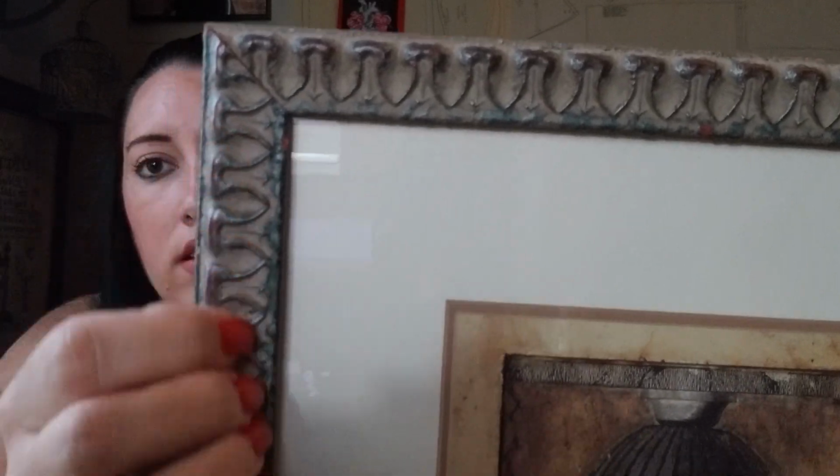3 other frames that I found. This was for $2, really heavy wood, and I like the distressed and scroll look of it with a stand. This one was $2. Really like the frame on this, and obviously that's going to be coming out, but glass. And these will just be going into my closet of frames.